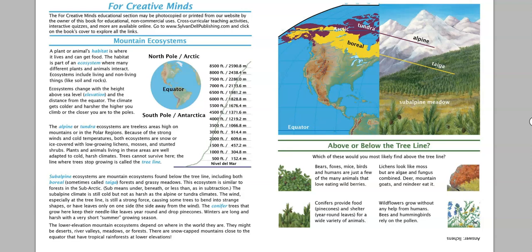The climate gets colder and harsher the higher you climb or the closer you are to the poles. The alpine or tundra ecosystems are treeless areas high in the mountains or in the polar regions. Because of the strong winds and cold temperatures, both ecosystems are snow or ice covered, with low-growing lichens, mosses, and stunted shrubs. Plants and animals living in these areas are well adapted to cold, harsh climates.